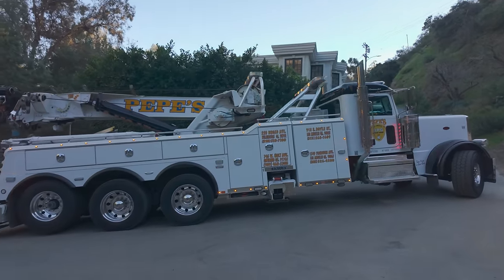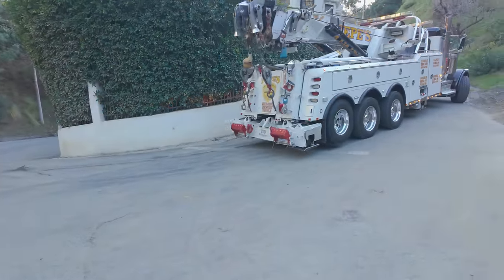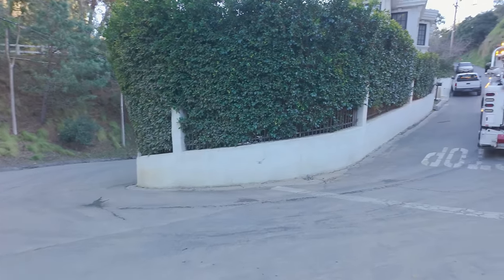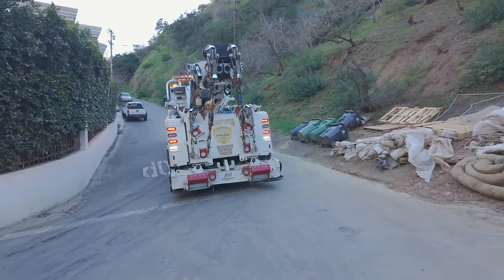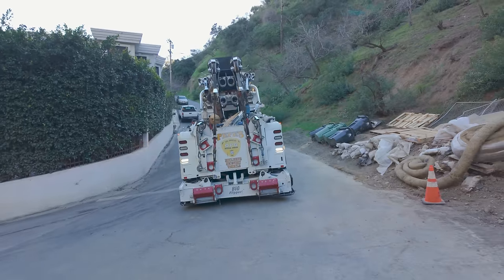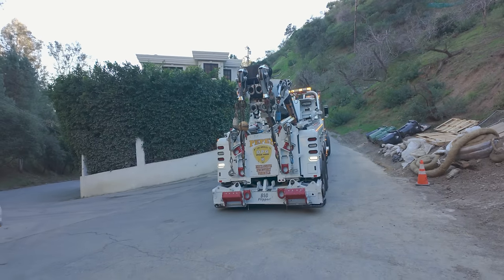A lot of people ask, why does Flipper have the tag axle on the back that goes up? This is why. Hulk would never be able to do that turn. That axle going up like that makes it turn like a Cadillac, as big as this truck is. And I'm screwed here because I can't go any further.